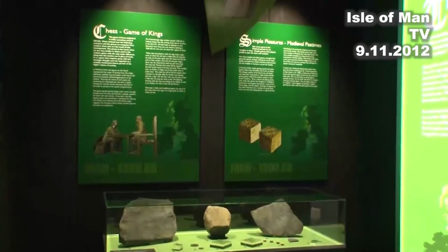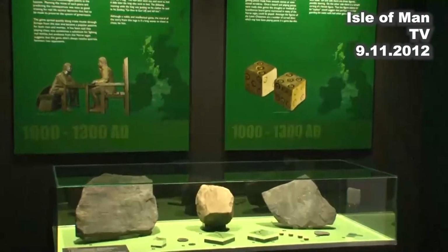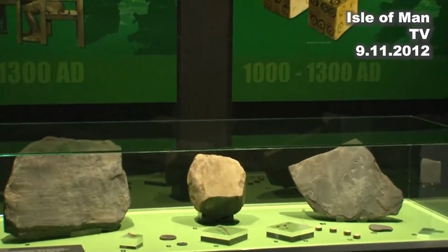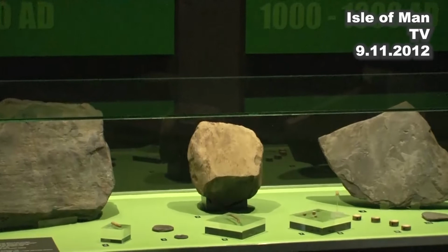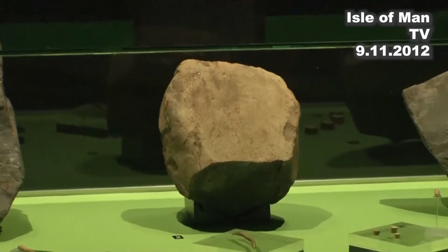You know, this is a time where Castle Rushen was built, Peel Castle was built, Rushen Abbey, all these really important buildings were built because the Isle of Man was so important. And then they'd live here, they'd trade from here and use the Isle of Man as a base to go further afield. Now, it's not the only item here which is of great interest.